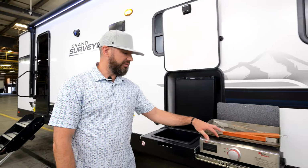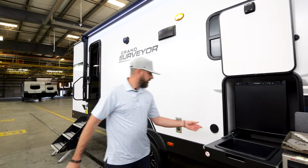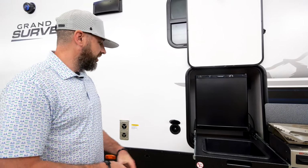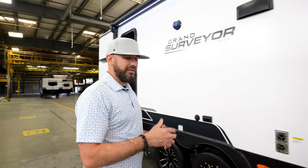And then you've got a standard Suburban Elite Series griddle. Again, that's going to be standard equipment on every single model that we build. And then, of course, you've got your outside spray port here. You've got a hose that connects. That's going to come with the unit, giving you fresh water on the outside. So really cool setup. I love it because it's compact.